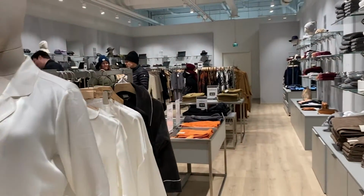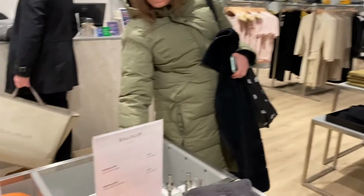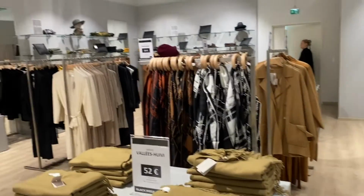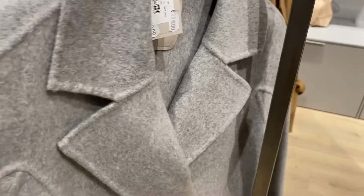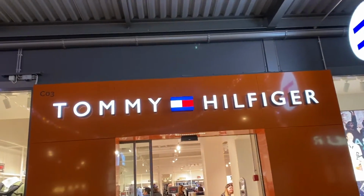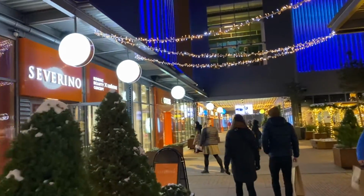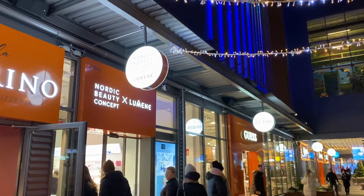They had some pretty good Black Week deals here for some of these towels and all of the homeware stuff. Of course, this is an outlet, so the prices might be good elsewhere as well, but during this Black Week, here you can see that it used to be 749 euros and now it is 200 euros. It's a lovely wool coat, super warm. There's also a black one over here, but this is the store I always come to first, because I just love it. And if I didn't mention yet, Balmuir is a Finnish brand, which I think probably delivers abroad as well, but that's my absolute favorite.